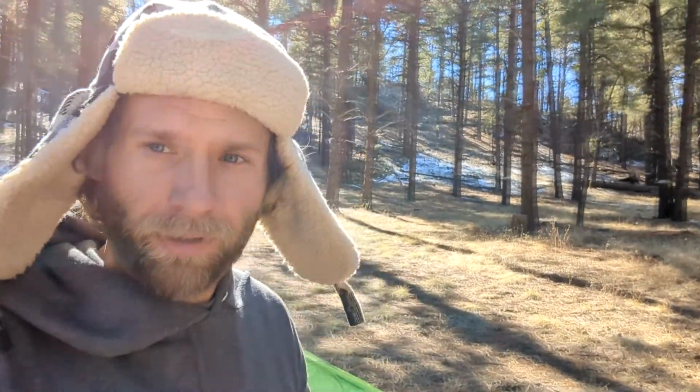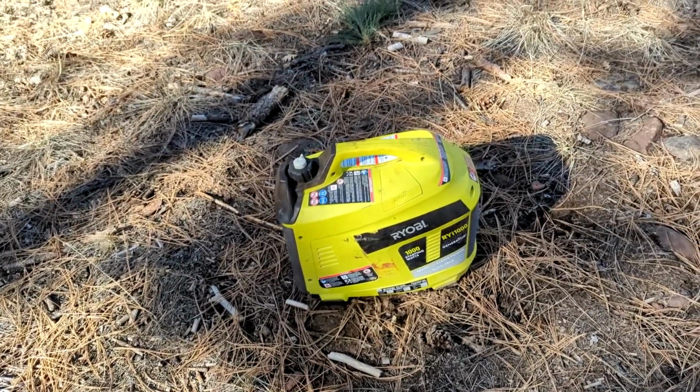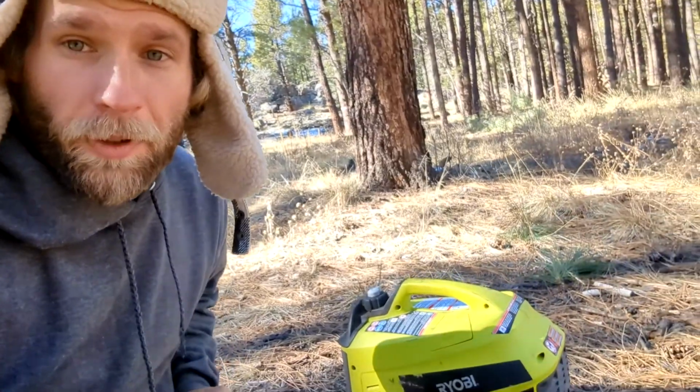Recently it's been hard to do that because the weather took a turn for the worse. So I've just been using this Ryobi generator. It's 1,000 watt. Surprisingly, it works really well.